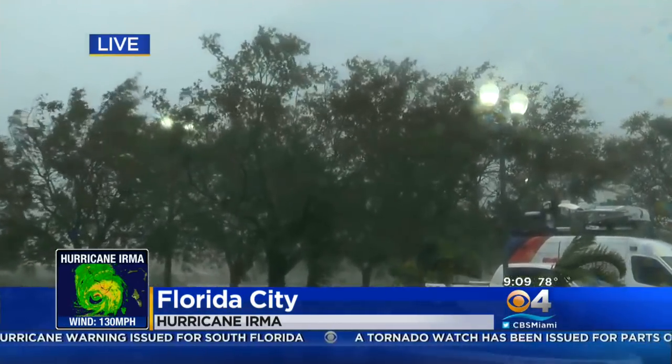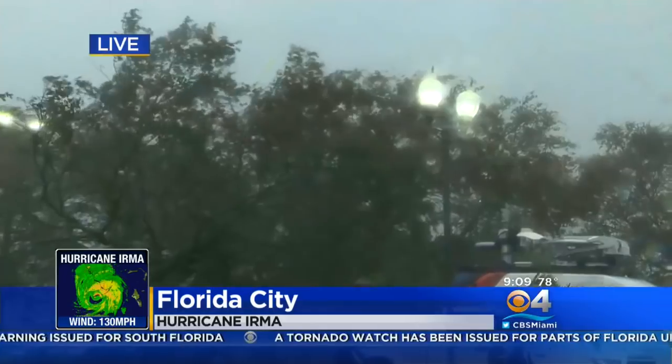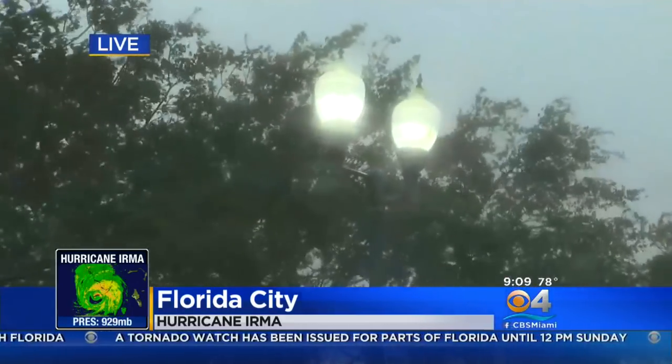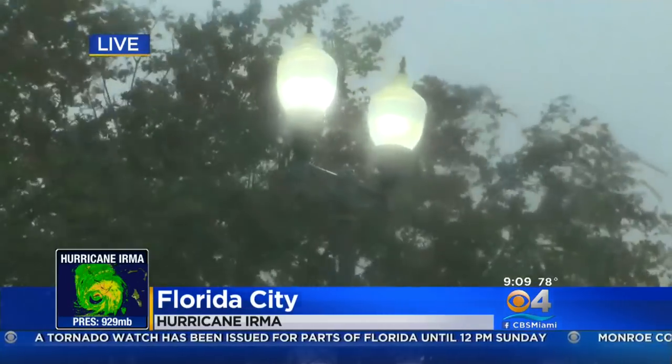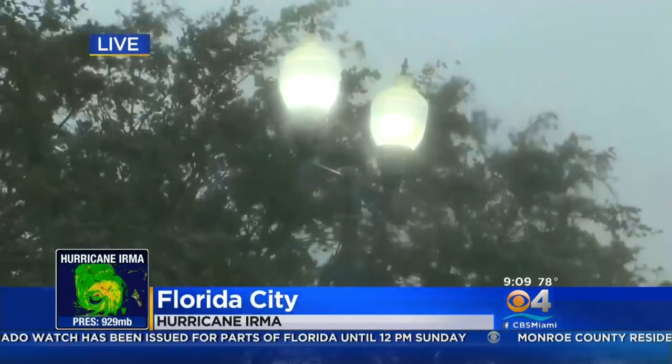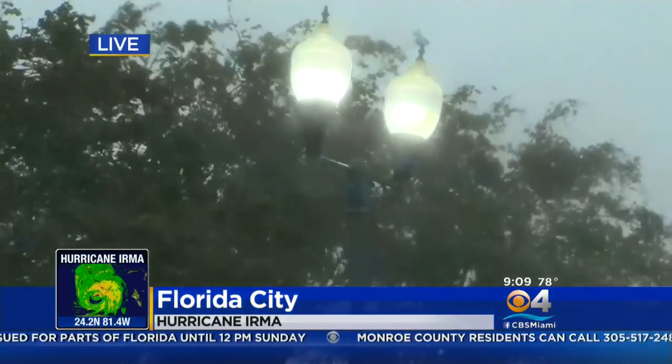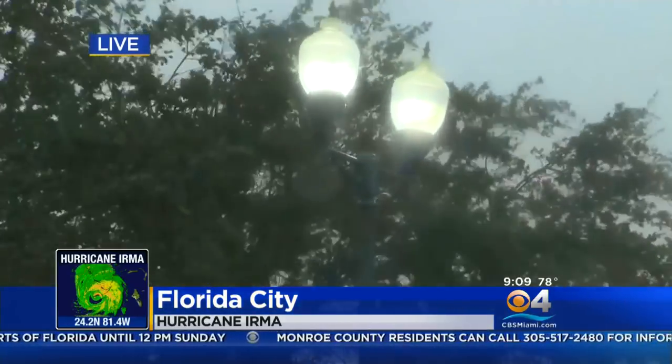No, well, we saw one SUV not long ago, and we just thought they were crazy. I mean, there's no point in being out on the road right now. This is just way too dangerous to be in a car. You can go flying off the road or something, and something can fly right into you. Right now, we're seeing some very, very strong winds coming through.